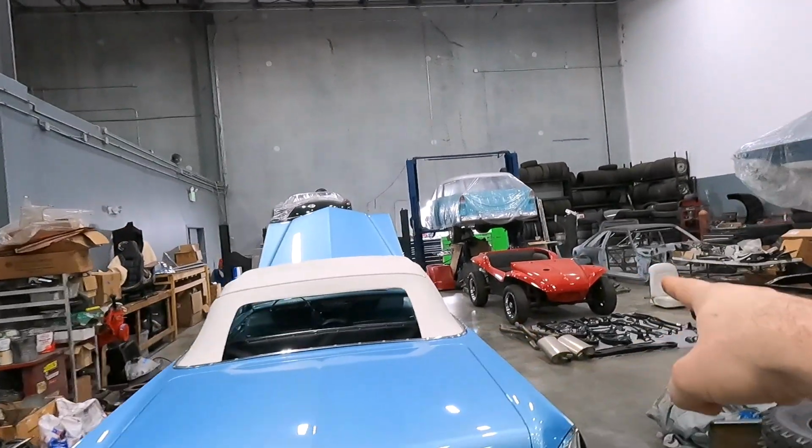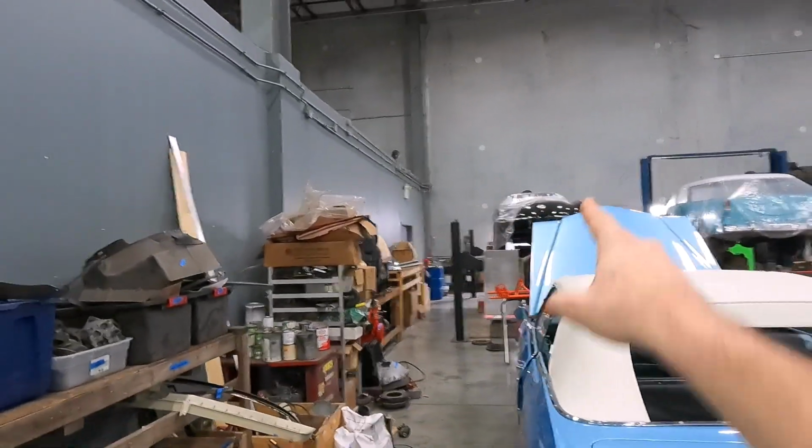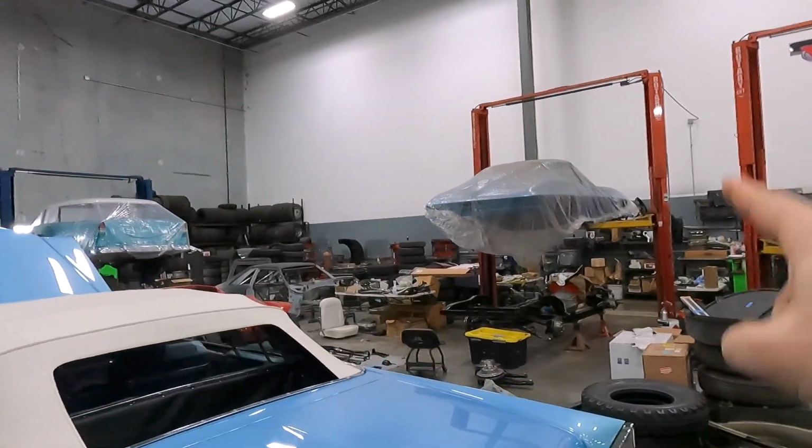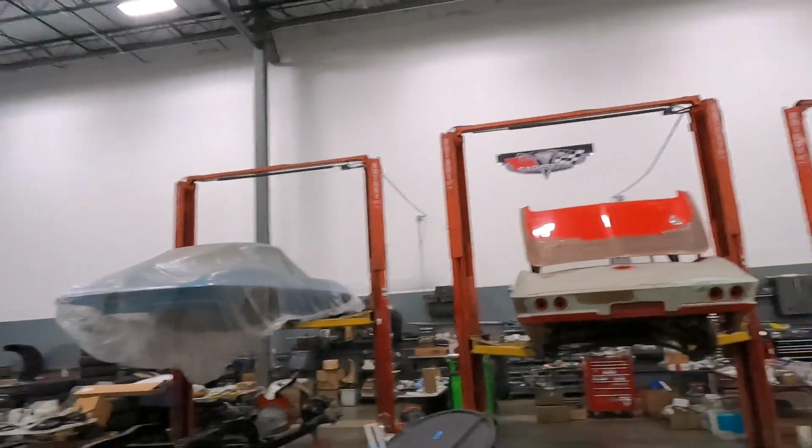Myers Minx waiting on paint. Nomad waiting on parts. Resto Mod 59 waiting on parts. 67 435 horse 427 going back together now.